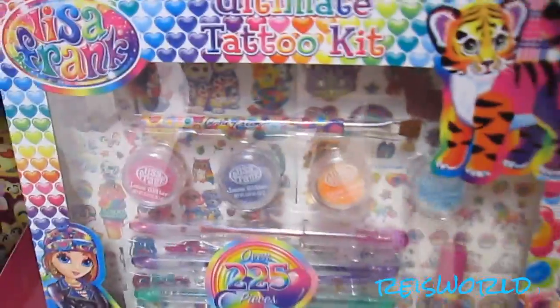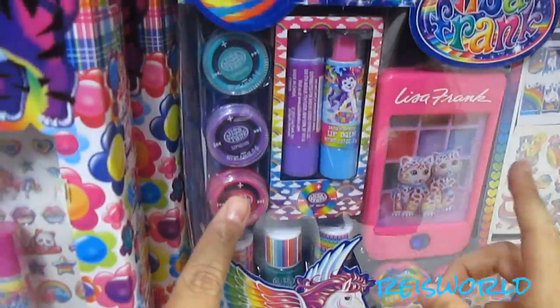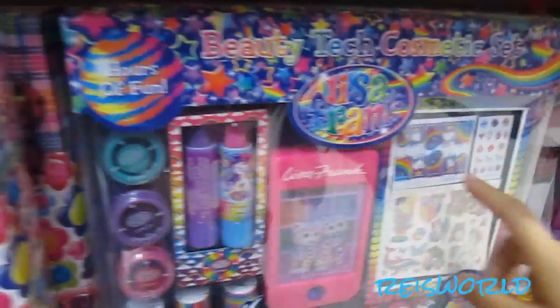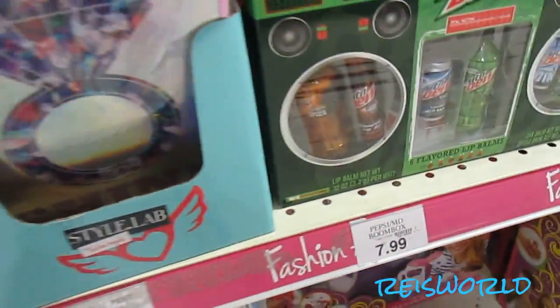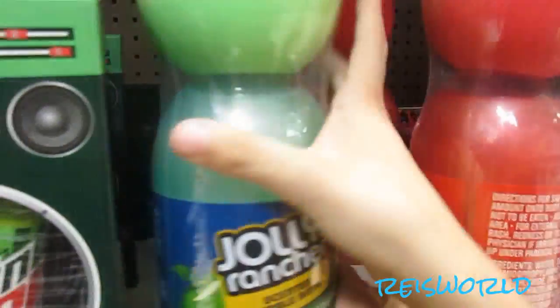And we have more purses with hair stuff. Hair things. These are journals. Like this. Lisa Frank. We got some Lisa Frank kit. More Lisa Frank, a fake phone, glitter, lip gloss, nail stickers, polish, nail art, nail stickers and stuff. And they got some Mountain Dew and lip gloss. These giant scented bubble bath, the Jolly Rancher bubble bath. And then here's like a Twizzlers.